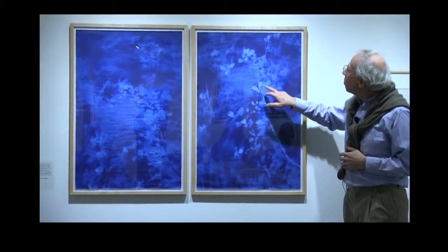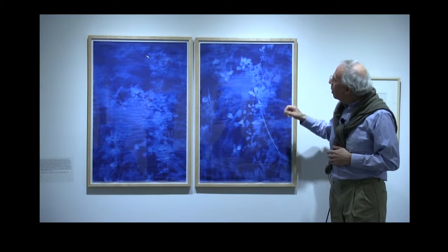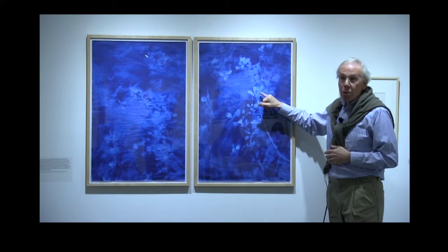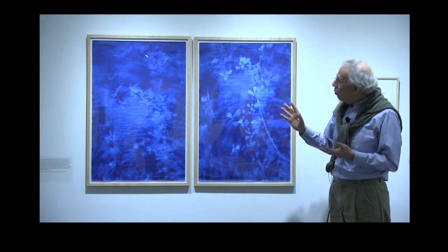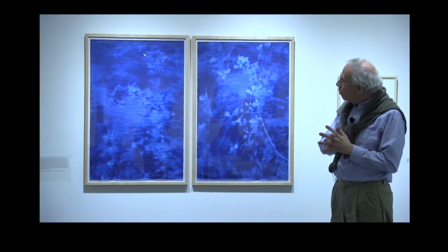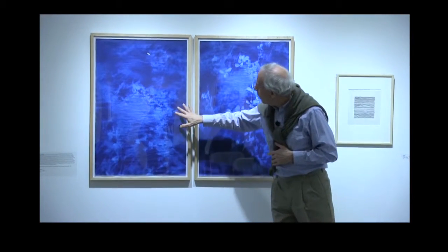the way these work is that what's white gets no light, and what's dark gets the most light. And if it isn't really touching, you don't get white. And that's OK. It's just a little different. So I was looking for various amounts of contrast. So here you have a lot of contrast, and here you have a little less.